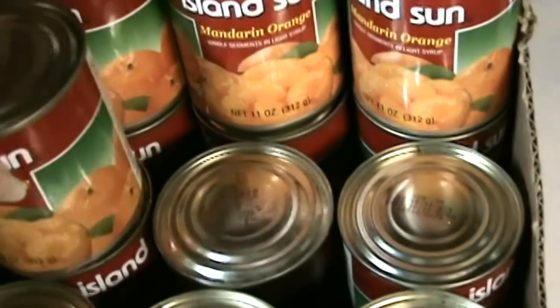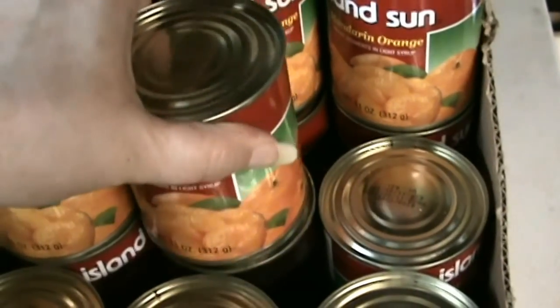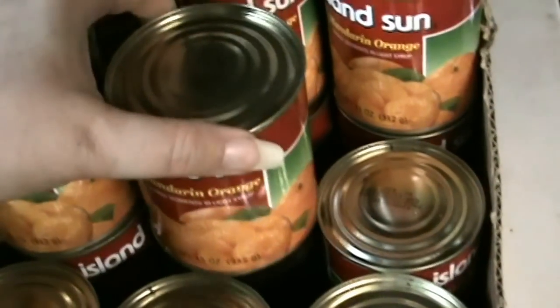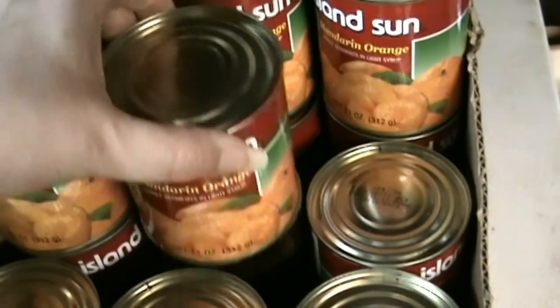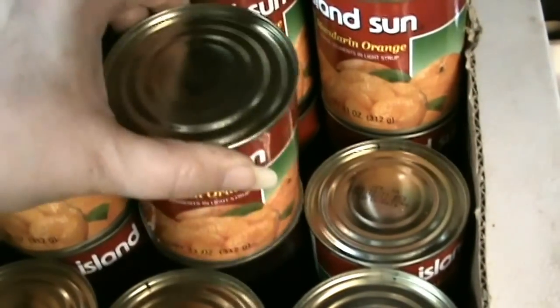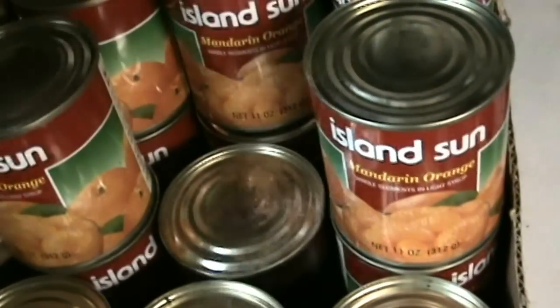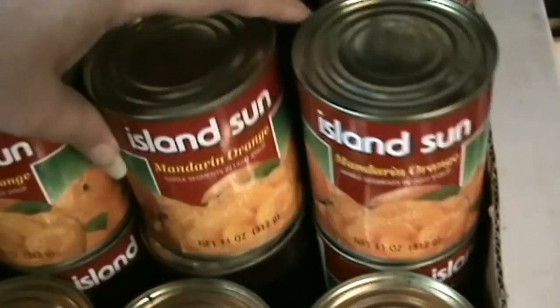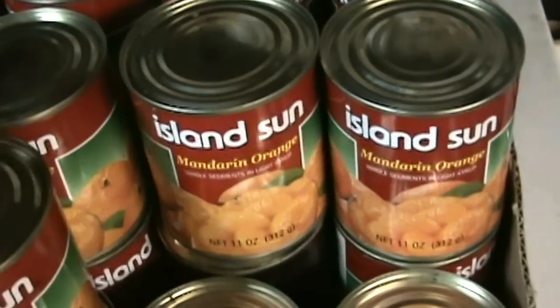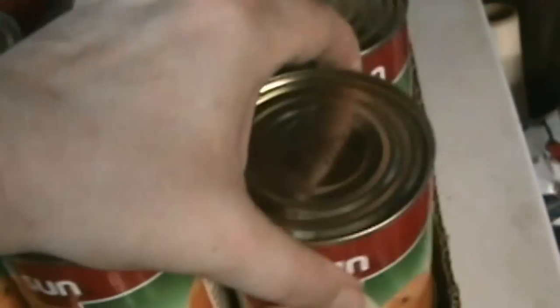I'm going to ask Dad, my husband, to have a look at the case, I guess, kind of get an idea from them. But you see how the cans are kind of sliding around? It's because they're bulging ever so slightly on the top and on the bottom, so they're not even setting on each other, nesting in each other right. So, I don't know. This might be a total loss of mandarin oranges.